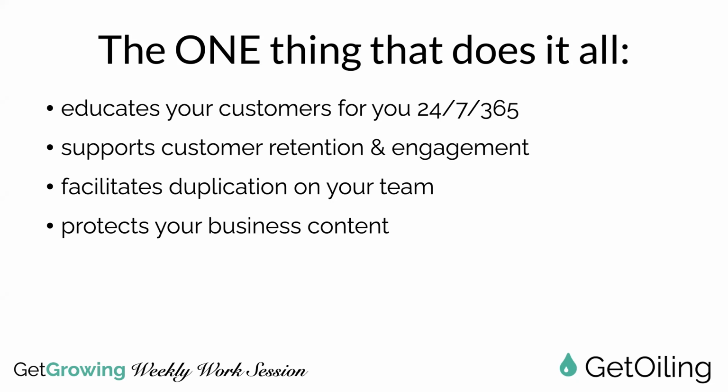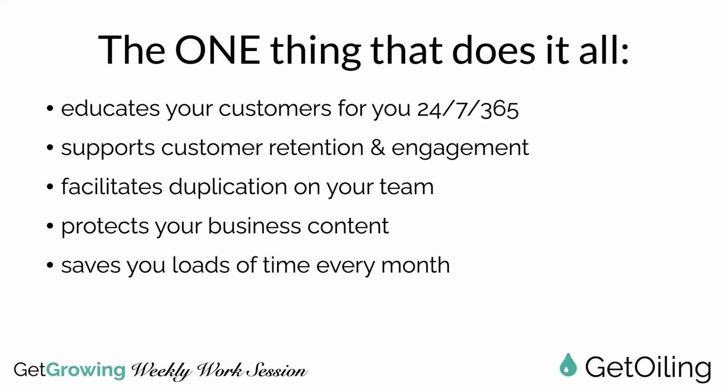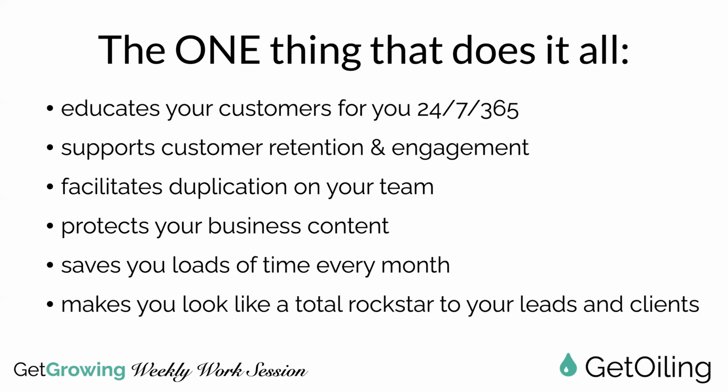It protects your business content. For those of us who have been on Facebook in particular over the last couple of years, you're seeing an increase in cracking down on even the most, we'll say, Young Living compliant things that you can possibly be sharing. So we want to protect the work that you're putting into your business. This protects your business for the content that you're putting into it. It saves you a ton of time every month. And then it makes you look like a total rock star to your leads and clients.